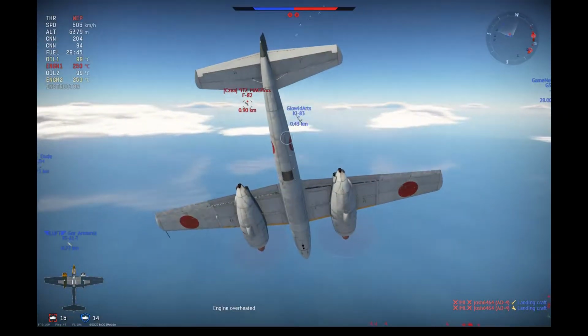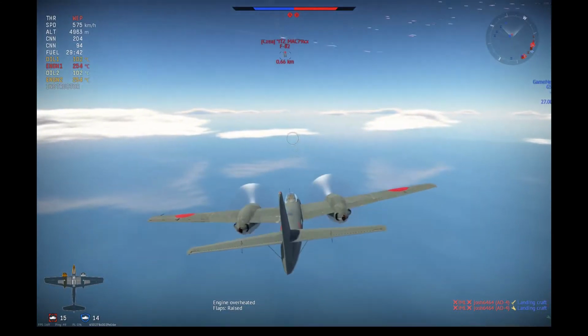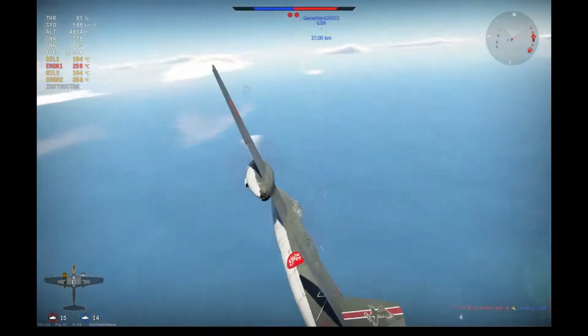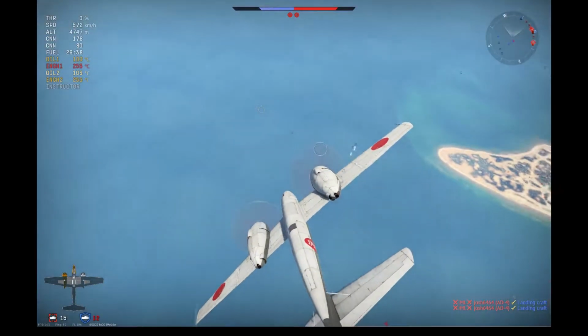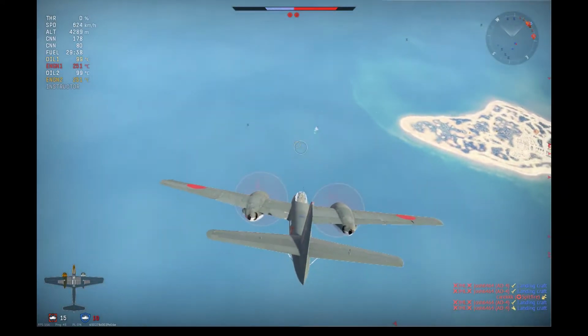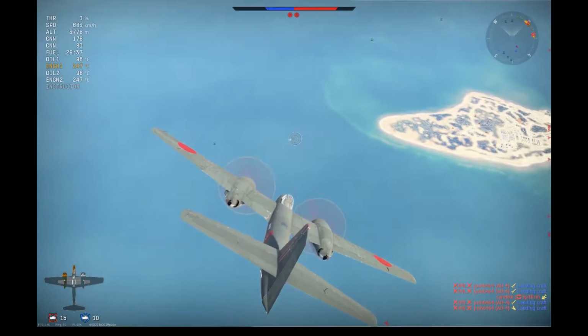There is actually a second crewman in this aircraft, although he's not actually modelled. If you see the glass in the rear of the fuselage there, just behind the wings, there is actually another, I believe a navigator, because this was meant to be a very long-range heavy fighter.